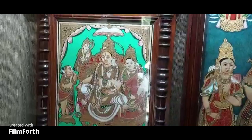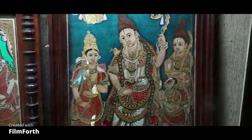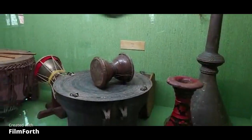I'm Keerthi. So today in this video we are in Government Museum. So in Bangalore, Government Museum is beside Visvesvaraya Museum and it's located in Cubbon Park. So here you can see the different instruments. Here you can see tabla, violin and all. So let's get into the next section.